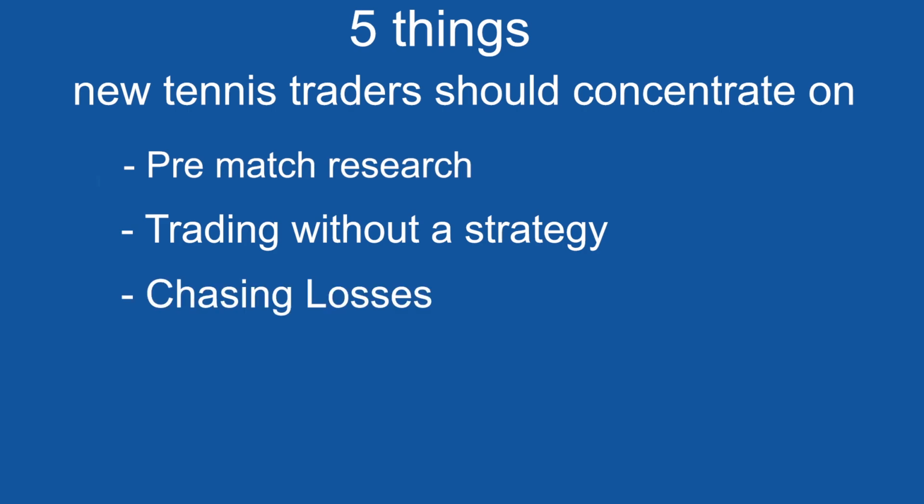Chasing losses is something that most people have been guilty of. Hopefully, as you get more experienced, it happens less. What makes you chase losses? It's emotions. You've had a big loss, bigger than you would have liked, bigger than maybe you're used to, and you want that money back straight away. You don't want to wait for it. You don't want to do it gradually over a few trades. You want it back now.